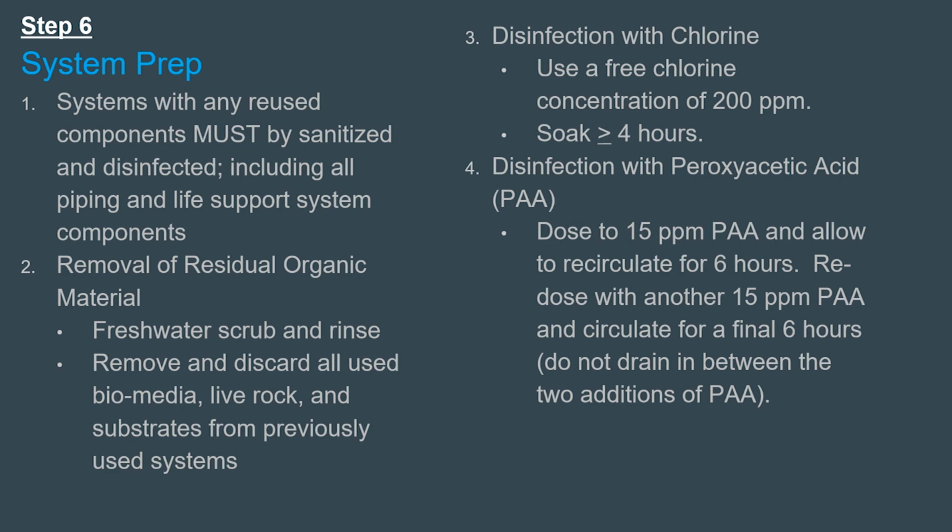To remove residual organic material, the system should be manually scrubbed and rinsed with fresh water to remove algae, detritus, and calcified material. Remove any and all biomedia, live rock, and substrates from previously used systems. Only new biomedia and live rock should be used.